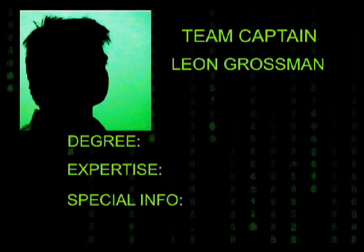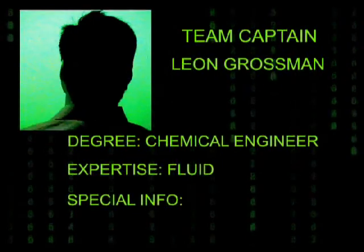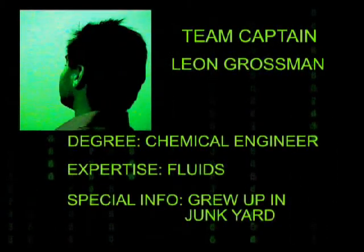Leon is our team's captain. He's a chemical engineer and our team's fluids expert. His previous experience includes research for the Department of Energy and a major oil company. He spent a great deal of time in his family's second-hand business concocting contraptions out of junk. If you need something created out of thin air, Leon is your man.